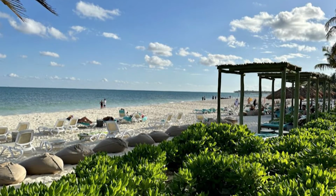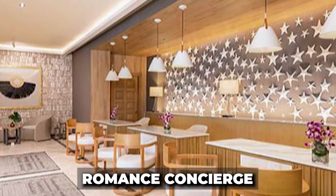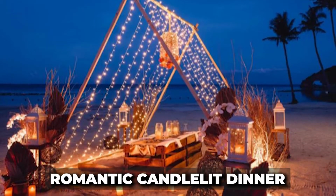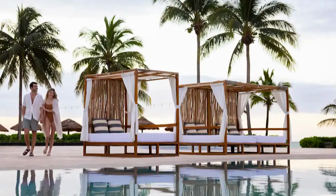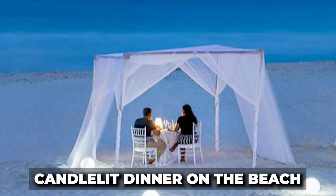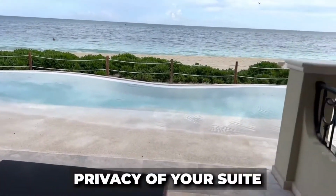To make your stay extra special, the resort offers a dedicated romance concierge who can help you plan and create unforgettable moments. You can indulge in a romantic candlelit dinner under the stars or share a couple's massage on the beach. Additionally, the resort offers exclusive private dining opportunities for couples where you can enjoy a candlelit dinner on the beach or a special romantic dinner in the privacy of your suite.